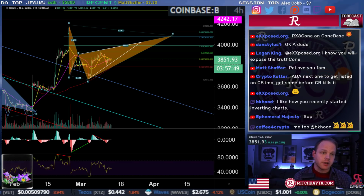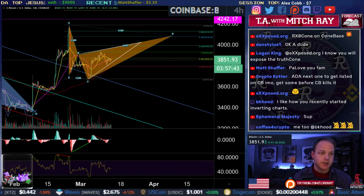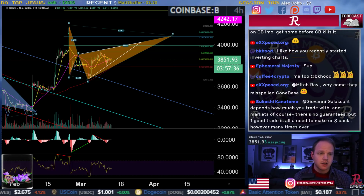Yeah, Tron and Patreon. Someone talked about Tron, and looking at it, 50% retrace with some divergence and 4-hour pattern, but no daily pattern. So it was okay. It was not too bad.